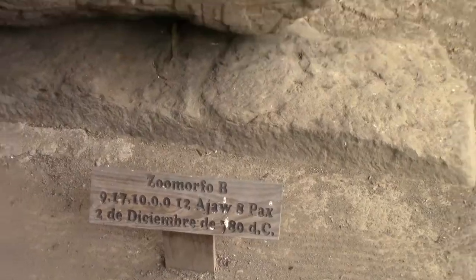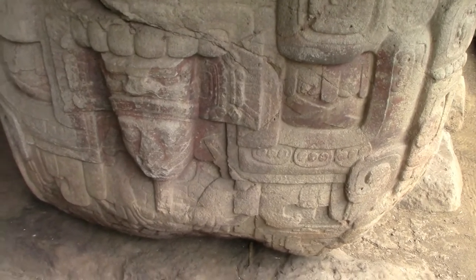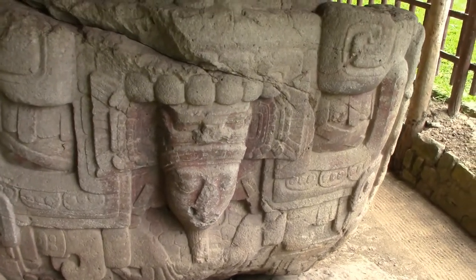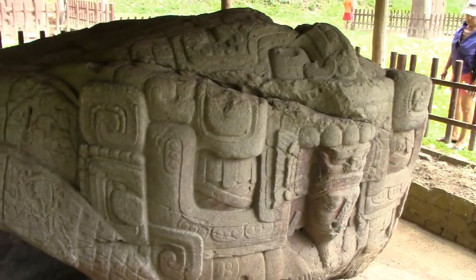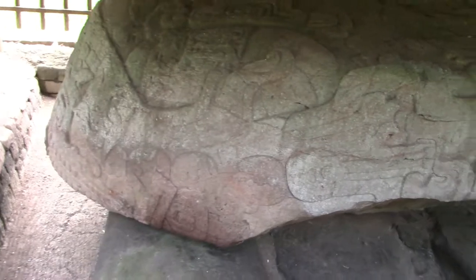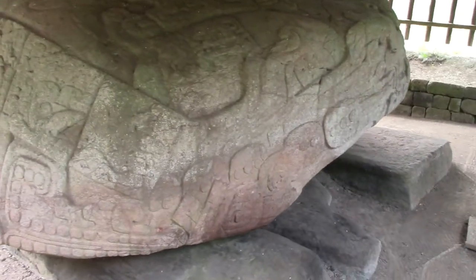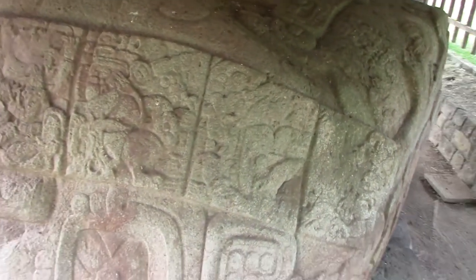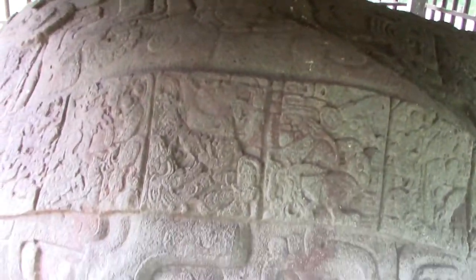Zoomorph B, the year 780. See the king here? See some of the color on this one. They're so well preserved, but I can't really tell.